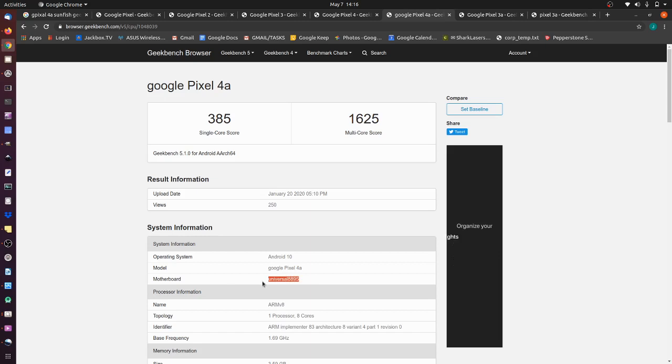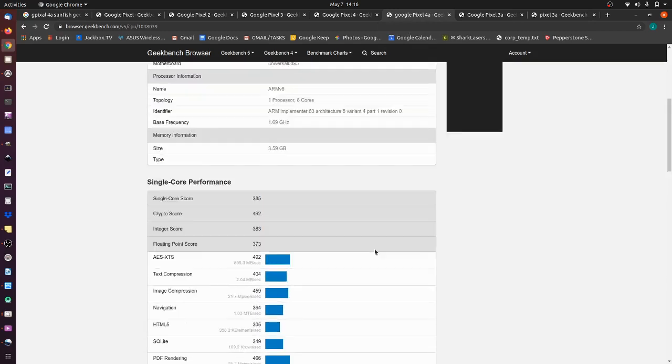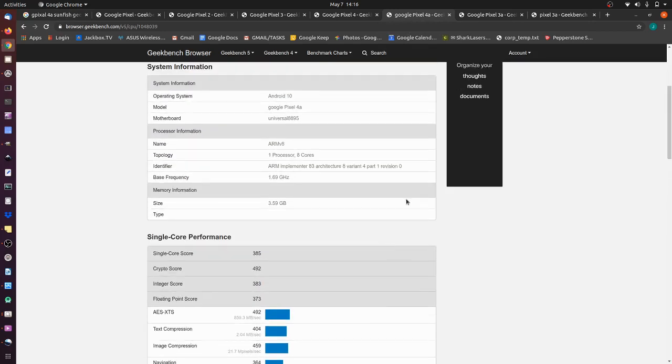You can see the motherboard. It doesn't really tell you the code name of it, but this is also known as the Sunfish, which we can see up here. So the Pixel 4a is really codenamed Sunfish. It just hasn't been released yet because these are a little bit less official, but they're really as official as they get. This does happen a lot from time to time.